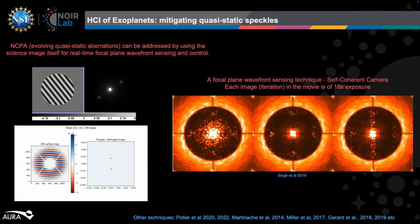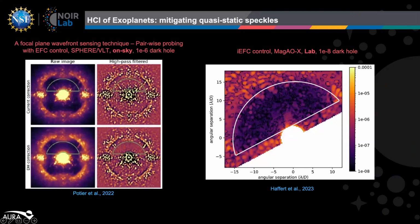For example, the slide shows EFC, the electric field conjugation. We have tested on sky, closing the loop with EFC on the SEEDS instrument at VLT, and they were able to get a contrast of 10 to the power 6, one million, at 5 lambda over D and beyond. And with MagAO-X in the lab, a similar kind of algorithm was able to get much deeper contrast. So everything works well in the lab, but not on sky.